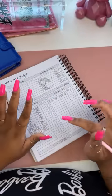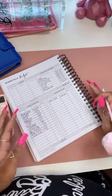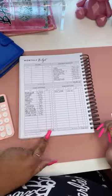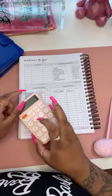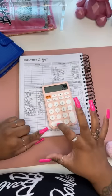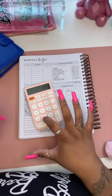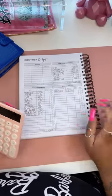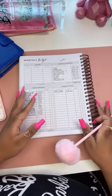Everything I need is going to be provided to me. Okay, $280 for subscriptions. So what I'm going to do here is add up all three of these amounts and see what the total is for our living expenses. So $6,900 plus $3,000 plus $280 is $10,180. I'm just going to put that up here for my personal reference.